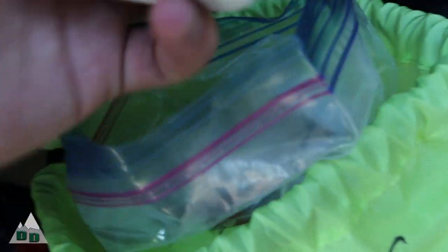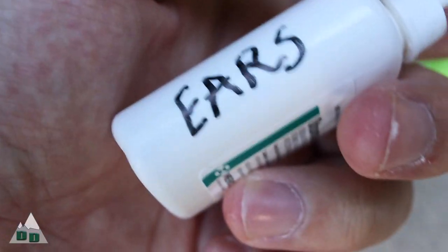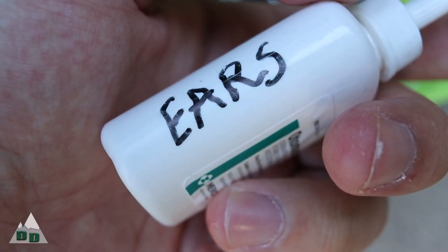So I made sure to pack a whole bunch of ear wipes for her, but also a medicated cream that treats infections. So if I notice that she's scratching her ear a lot and I look in there and it's all red and inflamed, I can give her a little bit of that medicated cream. So it's just good to keep any extra meds that you can. Talk to your vet, see if there's anything they recommend you bring along as far as medications go.